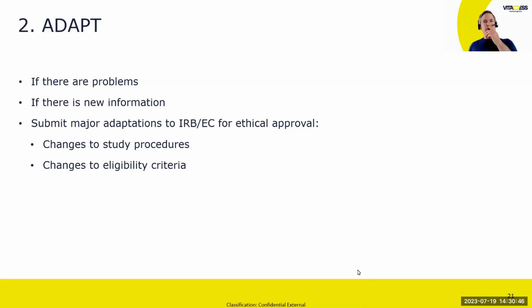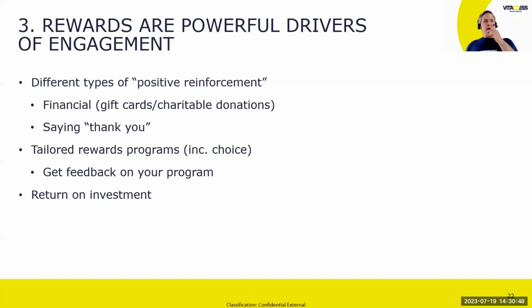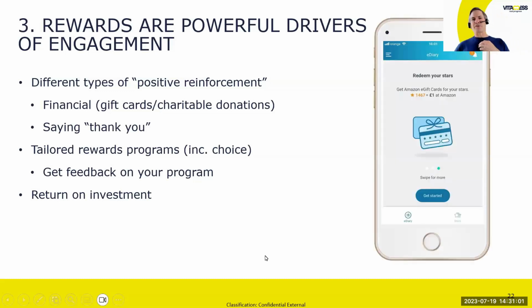So next one, please, Emma. Rewards. So we mentioned that in the design phase. We thought this was worthy of its own little section, if you like. And there might be, Emma, if you press the button again. Oh, look, there's a nice little screenshot from one of our studies. The screenshot shows one of the thank you screens related to the rewards programs that we implemented.